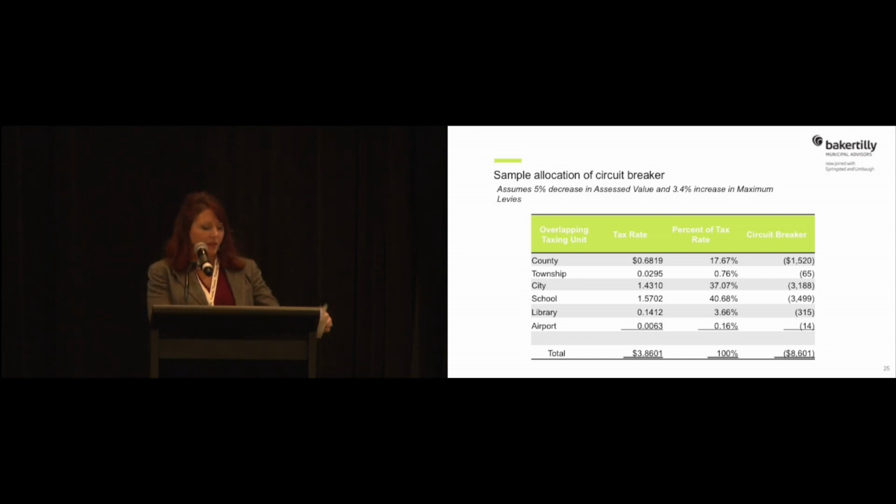Thanks, Jason. So I think the bottom line here really is there are a lot of different factors that go into circuit breakers. The rates: how quickly are the tax rates increasing? The tax base: is it going up or down? The levies are pretty constant. We know we're only going to get maybe a 3.4 to 3.5% growth on the levy. So really, there are a lot of different factors involved there.